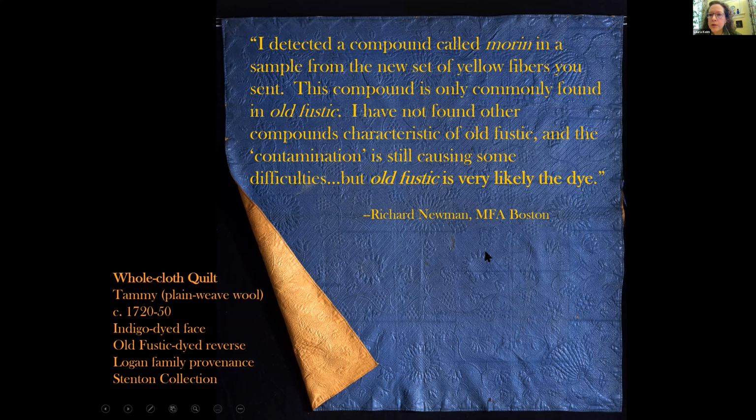But Richard Newman, who is a conservator at the MFA in Boston, this was actually quite a long process and not an easy one. And I think he was never really happy that he felt like he was absolutely sure of the color, but he ultimately wrote to me, "I detected a compound called morin, and this is commonly found in old fustic. And old fustic is very likely the dye." He didn't want to come right out and tell me for sure it was, but we had to run with this color.